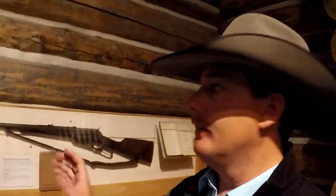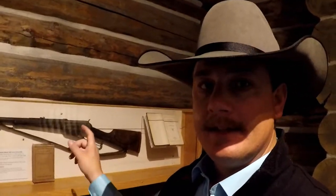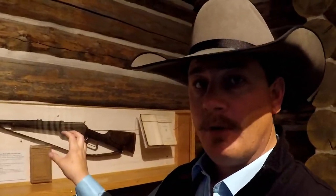So this whole room is dedicated to Theodore Roosevelt, President Theodore Roosevelt. And here are some of his guns. This is an 1895 Winchester in .405 Winchester. It's a famous rifle.